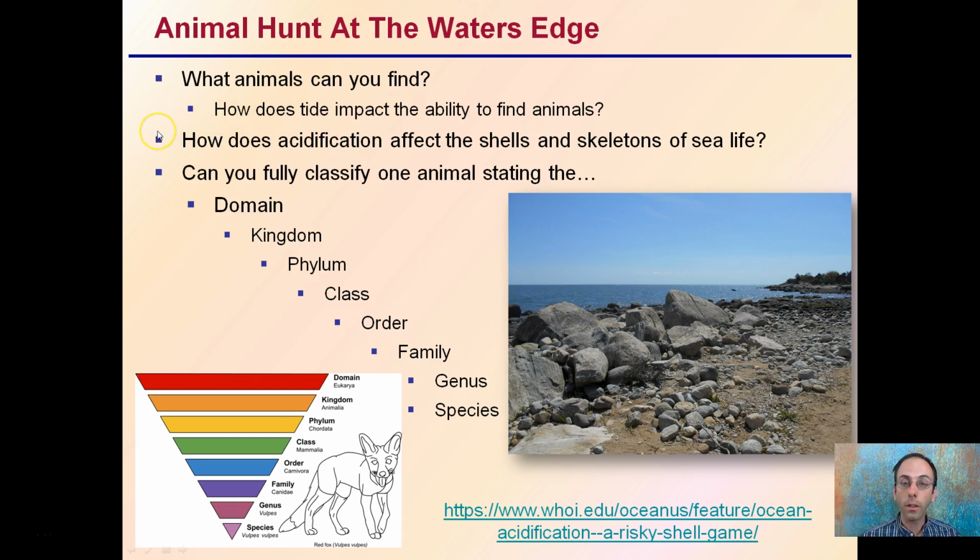How does acidification affect the shells and skeletons of sea life? I got a good link you might want to look at here. And can you fully classify one animal, starting with the domain, the kingdom, then going to phylum, class, order, family, genus, and species, for just one of the animals that you or someone is able to find at the beach?